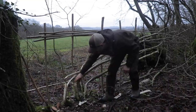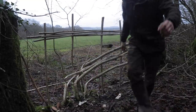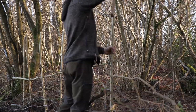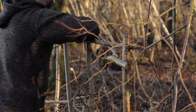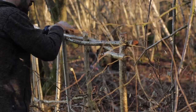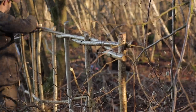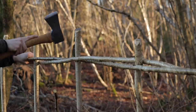So after recharging with some warm food and coffee by the campfire, we headed back off to continue hedge laying. This is a long process, and it's not a job that I would finish in a day. Although this part of hedge laying can be a lengthy task, once complete, it will need little maintenance in the long run. The hardest part is the actual laying of the hedge. Any further maintenance won't be needed until I trim the growing shoots in a few years' time, once the hedge has been more established.